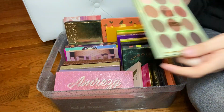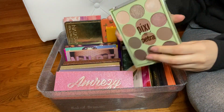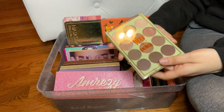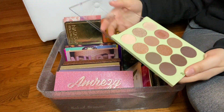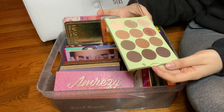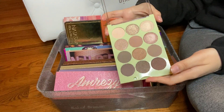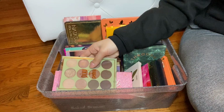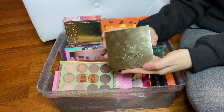Something else that's new is this Pixie by Petra. This is called the Eye Reflections Shadow Palette in Natural Beauty. It's a cool toned neutral palette, which I was really interested in when I saw it at Ulta, so I just picked it up. This is my first Pixie product, and I do like it. I think it's nice.